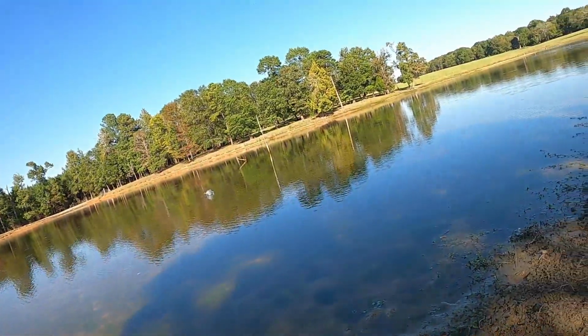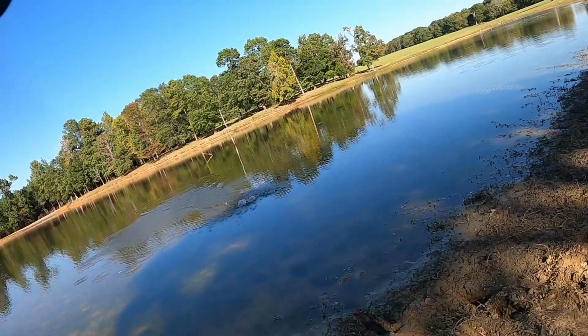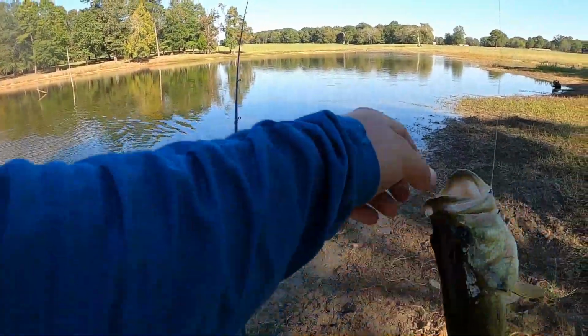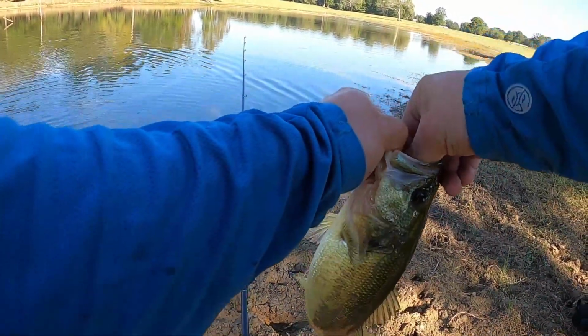There he is. Got him, guys. First cast with it. Not a bad one. First cast with him. Look at that. He's long. Side of the mouth. Corner of the mouth with it.